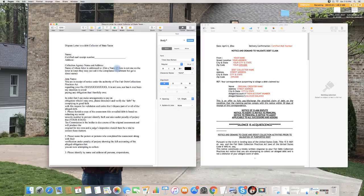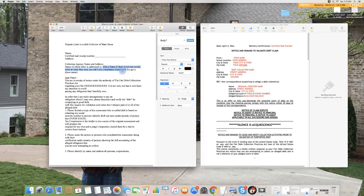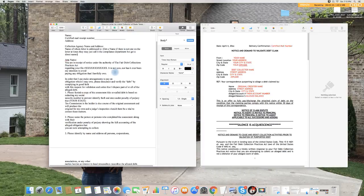Very important. If there's not one on the letter, at times they may just call it the compliance department, but get a direct name. That's just for the notes, so you're not going to leave that in the letter. That's why it's very important to read the letter. Attention: you are in receipt of notice under the authority of the Fair Debt Collections Practices Act regarding your file number, which would be the credit number. It is not now, nor has it ever been, my intention to avoid paying any obligation that I lawfully owe. And of course, you go through the letter and everything like that.